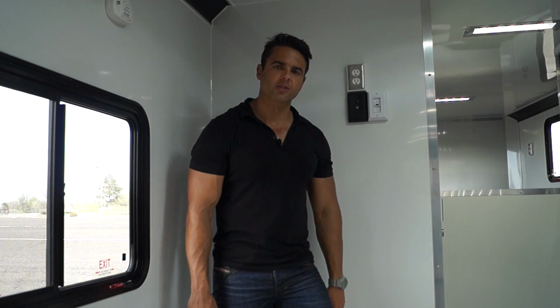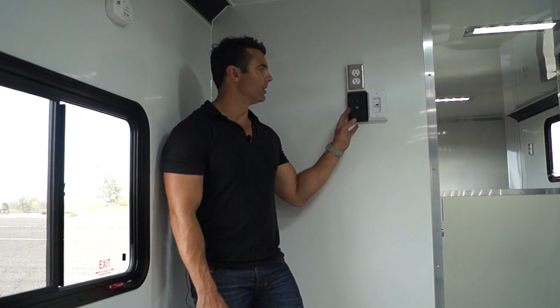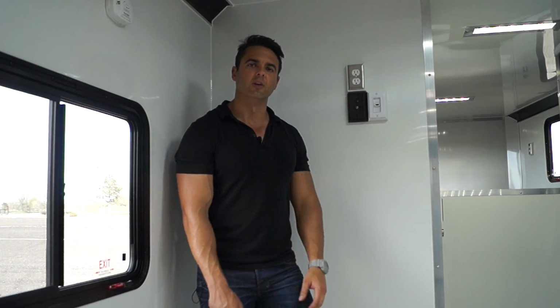This particular trailer is set up and satellite ready. You can see there's an HDMI and a coax outlet here as well as a couple of receptacles. That is all customization that is also available to you.